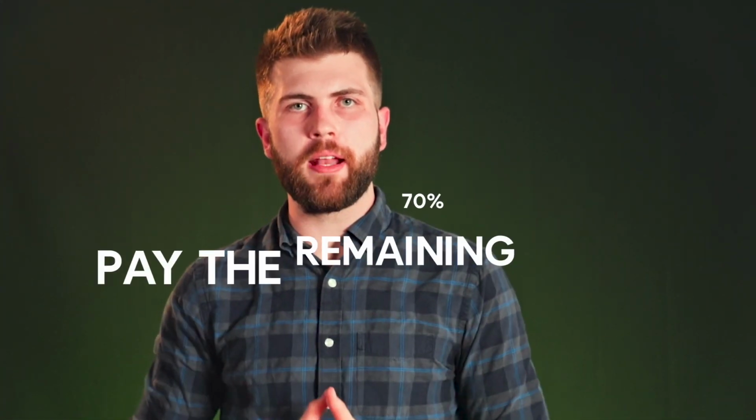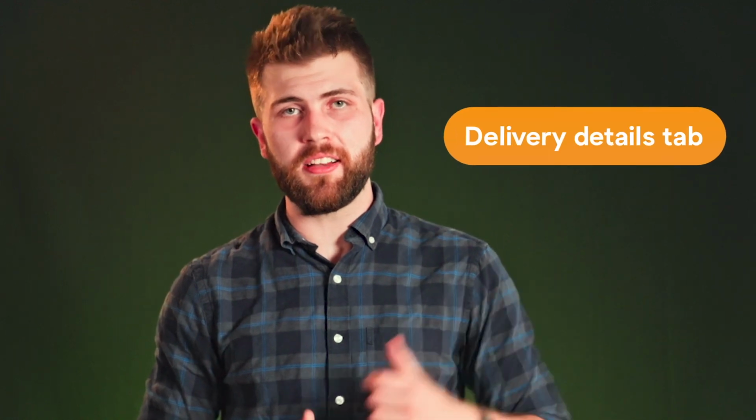Once the production of your products is complete, ensure that your product inspection service reviews the first batch. Tell them what you're looking for specifically and the standard of quality you're expecting from each and individual product. Once you get the all good from your inspectors, pay the remaining 70% of the total funds owed to your supplier. This will cue your supplier to begin the shipment of your products. While you wait for your shipment to arrive, you can check the product shipping status under the Delivery Details tab.